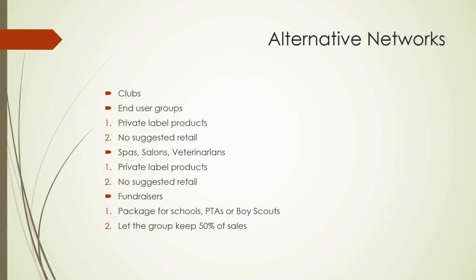End user groups. Now, with an end user group, you want to offer them the product on private label. In other words, offer them the product with their own name on it. And you don't want to give a suggested retail. You just want to tell them what you'll sell it for and then let them go from there. End user groups, and these can be pretty large groups, across the country. I mean, you see AARP actually selling products with the AARP name, and it's really no different than that. People just went in, they made a deal, put the product in there, and AARP sells it for half the money.